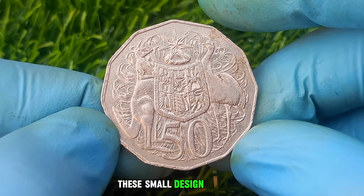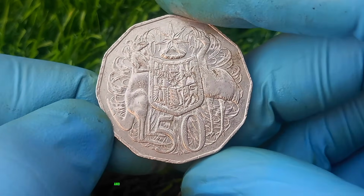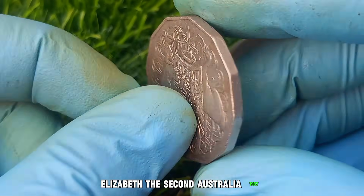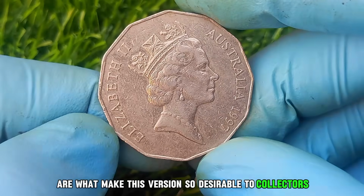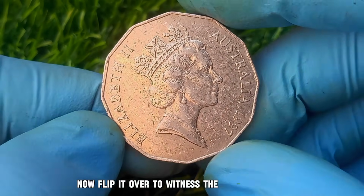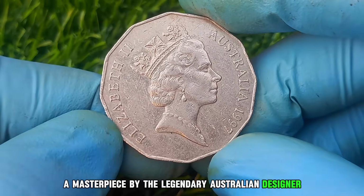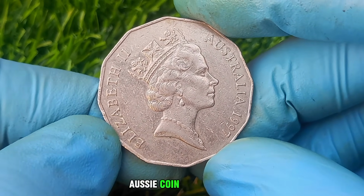These small design elements, the definition in the curls, the sparkle in the diadem, and the clarity of the lettering "Elizabeth II Australia 1997", are what make this version so desirable to collectors. Now flip it over to witness the reverse design, a masterpiece by the legendary Australian designer Stuart Devlin, who also created numerous other iconic Aussie coin images.